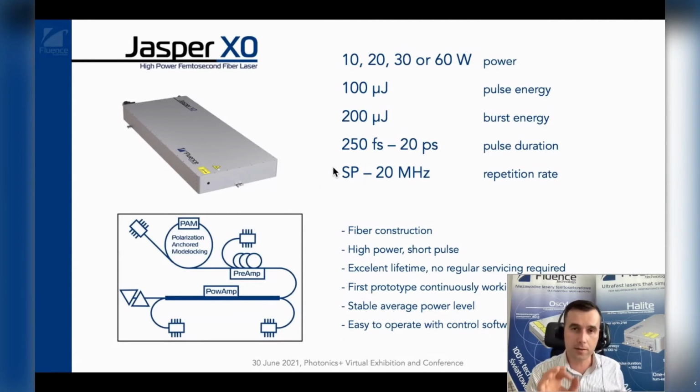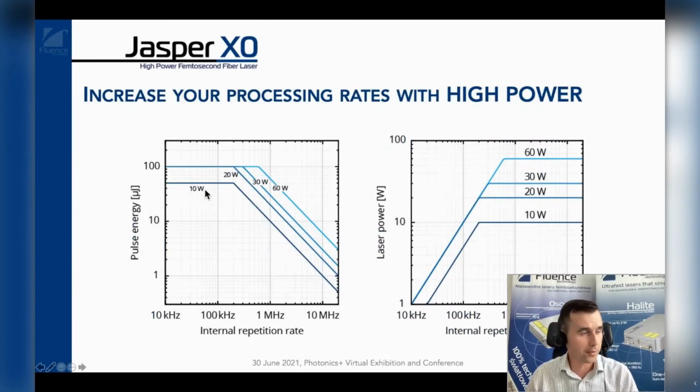that's the most precise and best for the application. And these parameters, together with the fiber construction of the laser, bring you the advantage of not only doing it efficiently, but also being provided with a reliable and robust system for your lab or for your factory. These graphs here show you how you can use the power inside these different power variants. So having this 10-watt laser, you can operate 10 watts at the full repetition rate of 20 megahertz, and the energy, of course, also changes with the power.